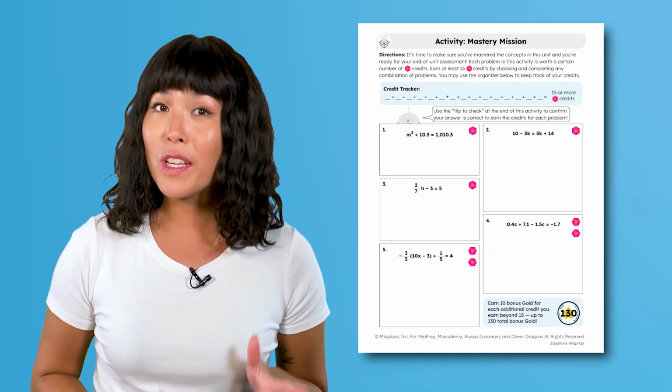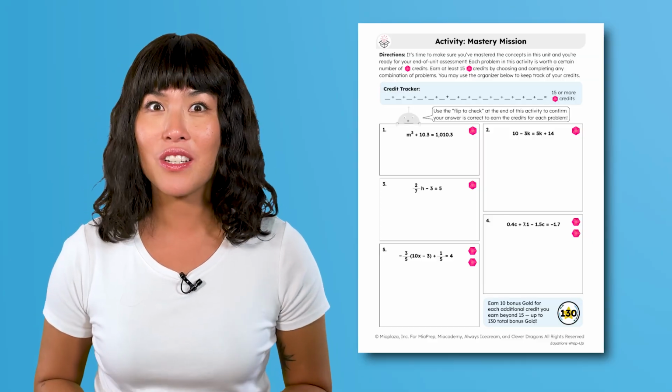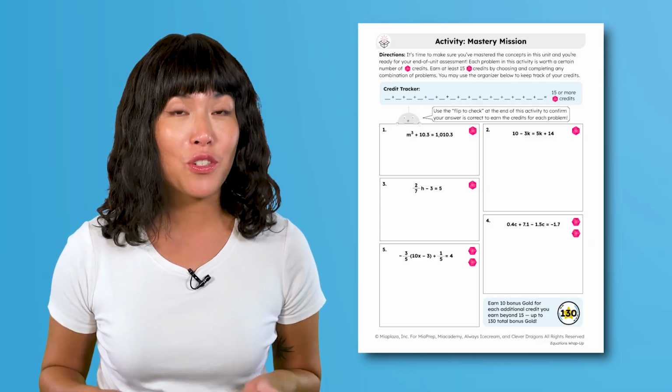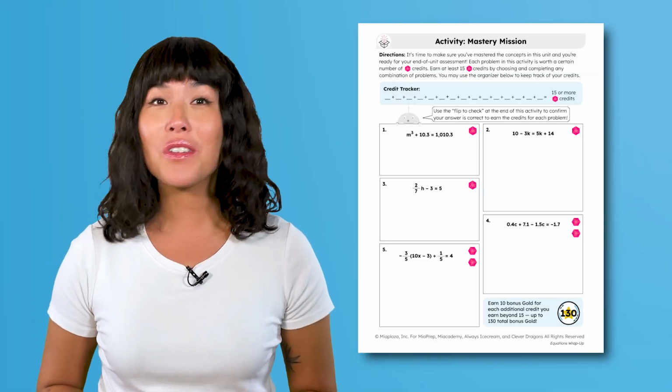You can choose which problems you want to complete in this activity as long as you earn at least 15 total credits. Try to focus on the problems in the Mastery Mission activity that look harder to you so you can get more practice and build your confidence with them.